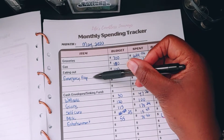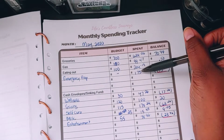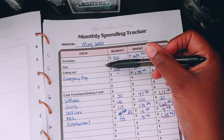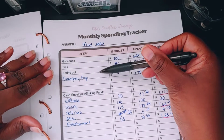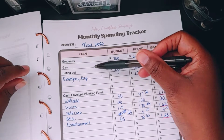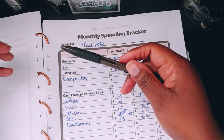So this was unexpected. Emergency prep. I spent $175 on what I considered emergency prep. Now, where this came in was we had a storm here almost 2 weeks ago now, and there are people that are still out of power even now. And the way that storm came in, it was so unexpected. Nobody expected that. It was not forecast to be that brutal.